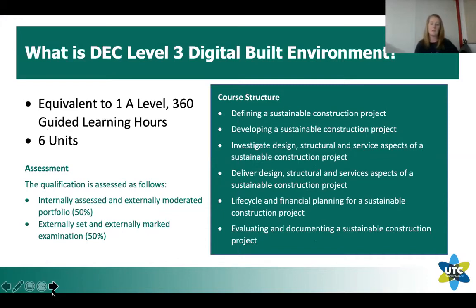During that time, the pupils will be learning a lot about building information modelling, or BIM as it's known. They'll spend quite a bit of time on the computers doing the 3D models, getting access to the VR headsets where they might walk through the models that they've put together. This qualification is assessed 50% as a portfolio, and the other 50% is from an external exam. Next slide, please.